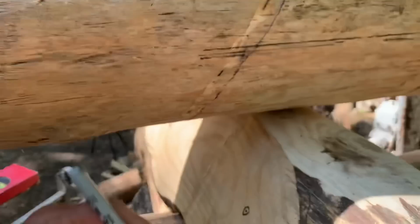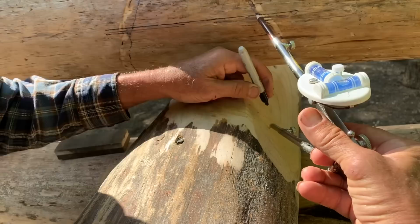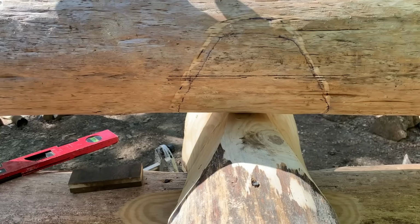And we do that on the other side too. Let's go ahead and do it. We've never done this before, so this is something new. But if we don't fix it now, our next two logs are going to get worse. This also helps it to be stronger. So now we're going to cut the notch and we'll show you a little later how that works, and how we're doing it.